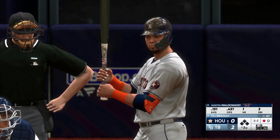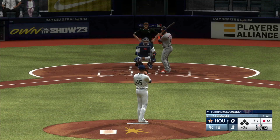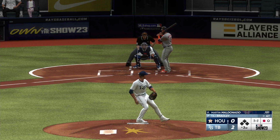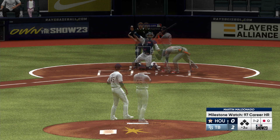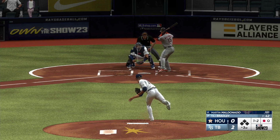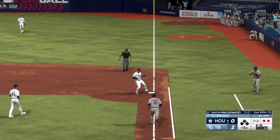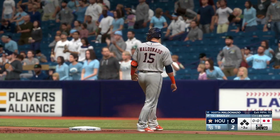Martin Maldonado up to hit. One down, bases empty. In there for a strike at the top of the zone. On the ground to first, and he takes it himself for the out. Good fade and sinking action of that changeup. Got that hitter to roll over.